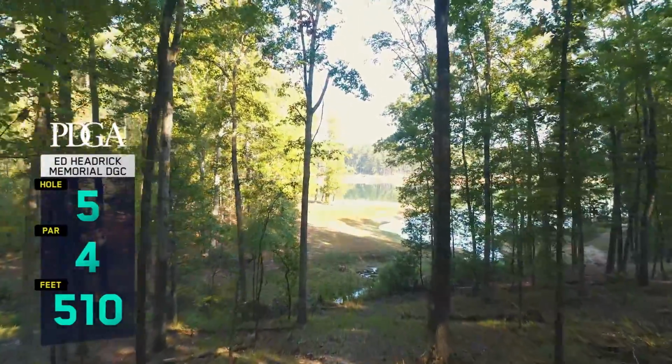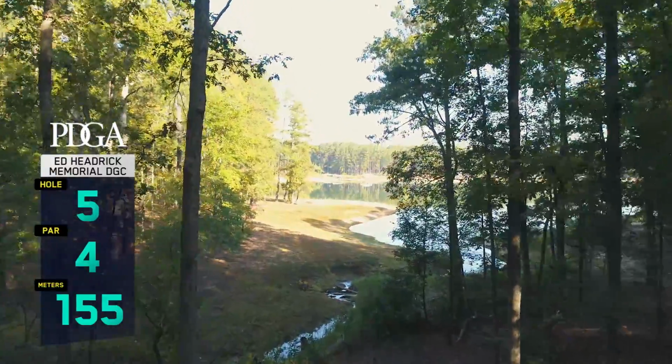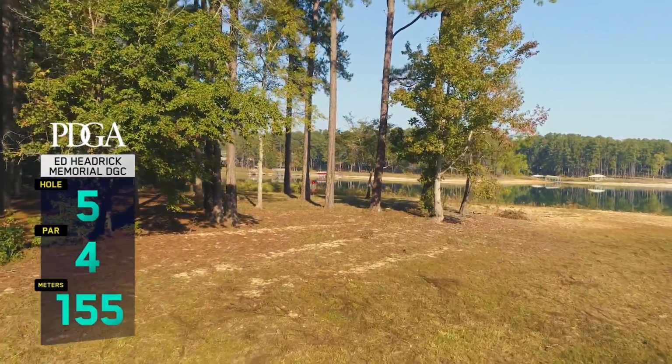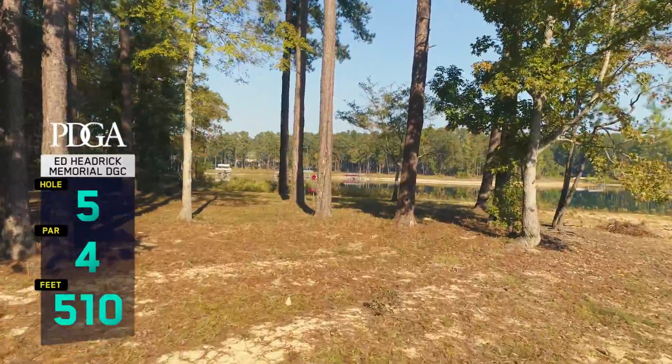Hole 5, par 4, 510 feet downhill. Absolutely an eagle opportunity for these guys. You can throw a huge drive here. You just have to navigate a bit of a tight gap coming out. If you can get a little bit of flip on the disc and then bring it back towards this pin without going in the water, you've got a putt for eagle.